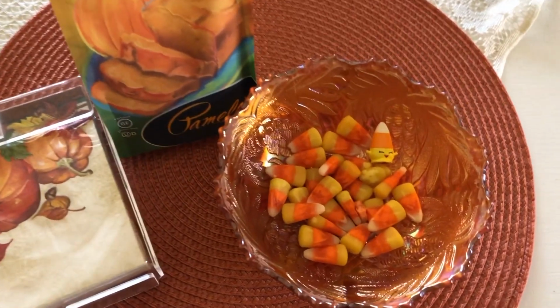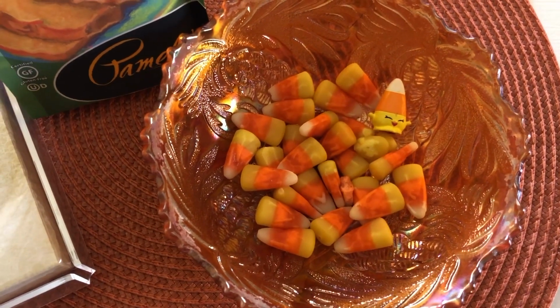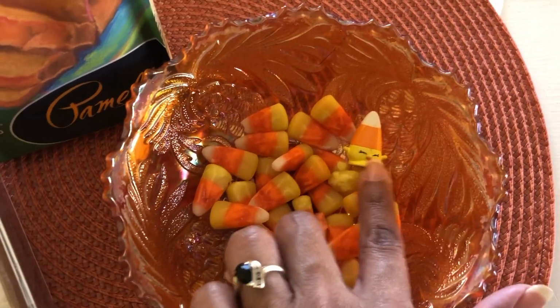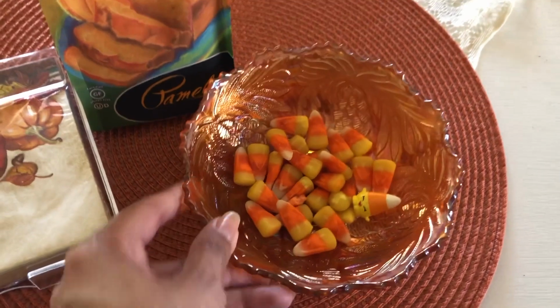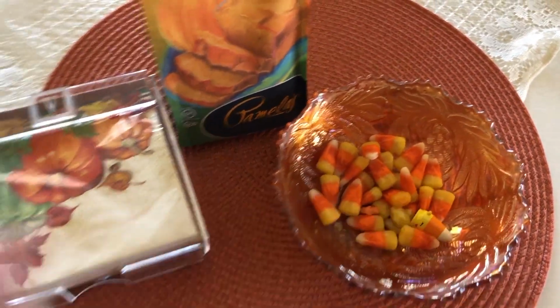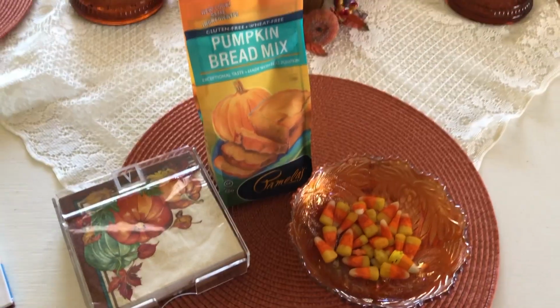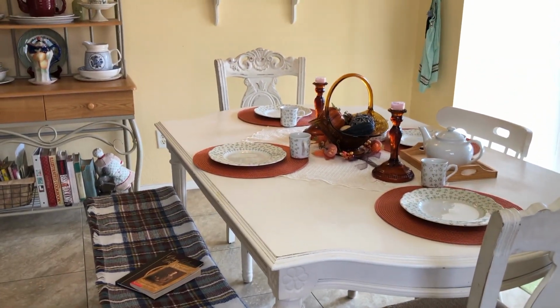And then I found my favorite candy, which is candy corn, and if any of you love those, I asked on my stories on Instagram, and a lot of you didn't like them, but I do. And Hadara added her little old Shopkin from when she was younger in there. I thought that was so cute. And this is what fall looks like in my home right now.